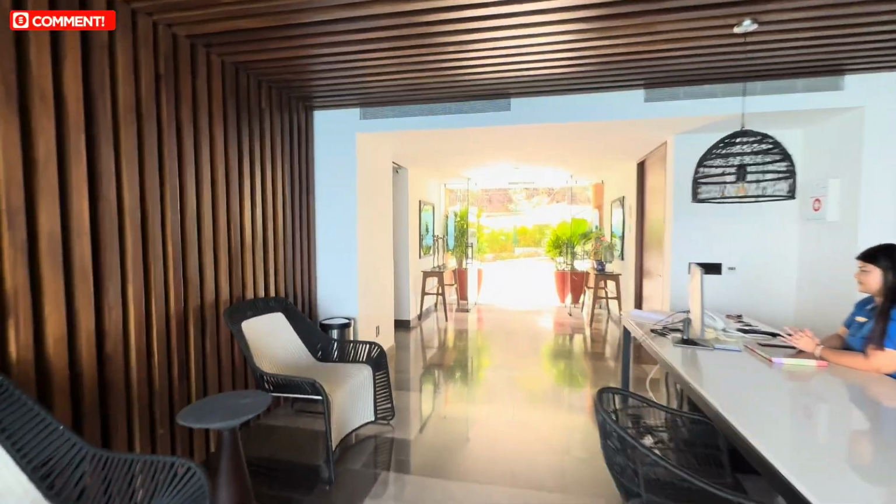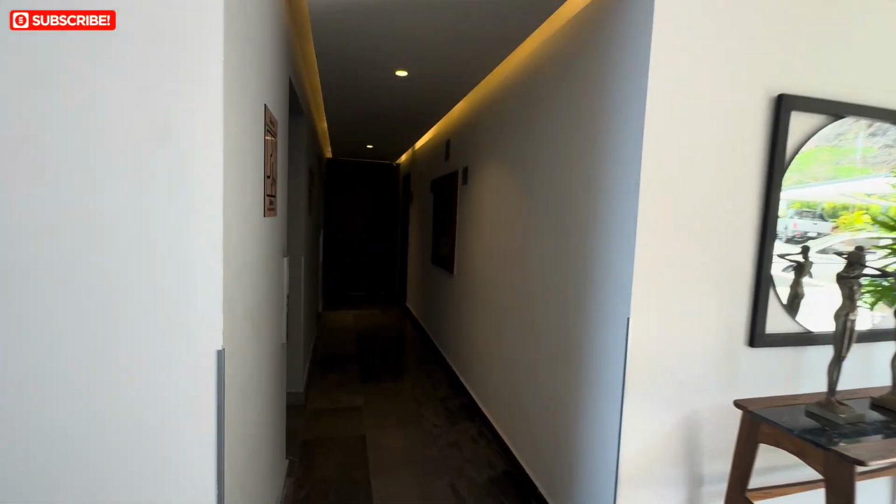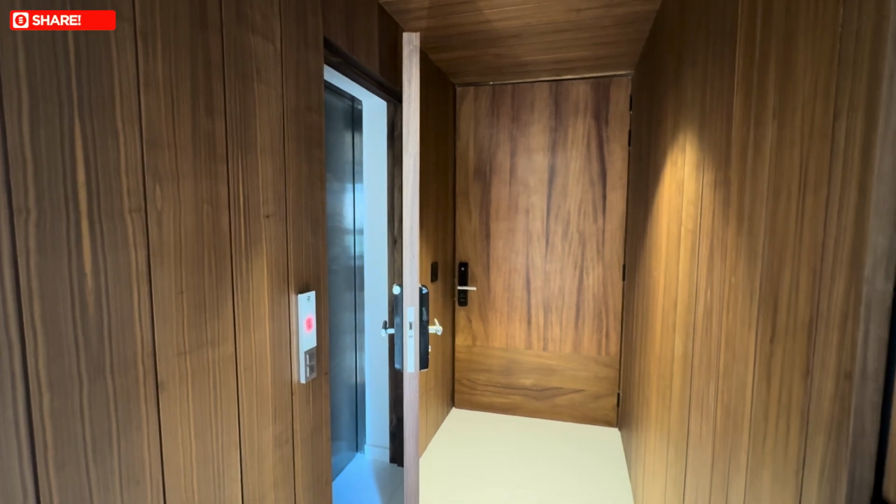We'll get into the condo, then we'll check out the common areas. After that, we will get into a recap, and then stay tuned to see some still shots. Let's go. Welcome to the lower level here at the Reef.